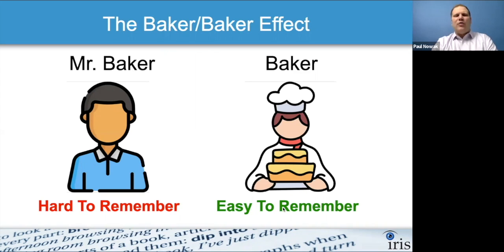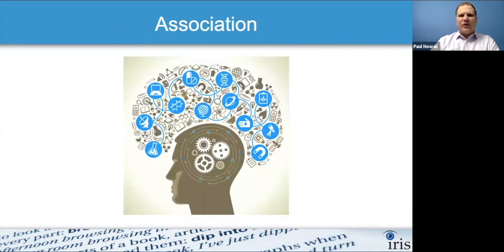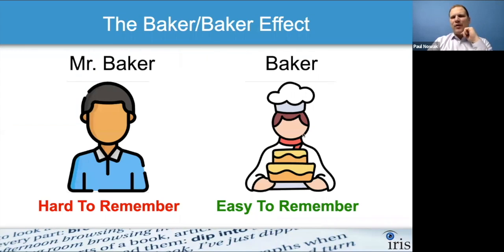Like, how do you picture a baker? What do you visualize? What do you associate? Remember I said association is very important? You have associations related, already embedded in your brain to a baker. You might picture a little top hat like this. You might picture cakes or bread or some other baked item.